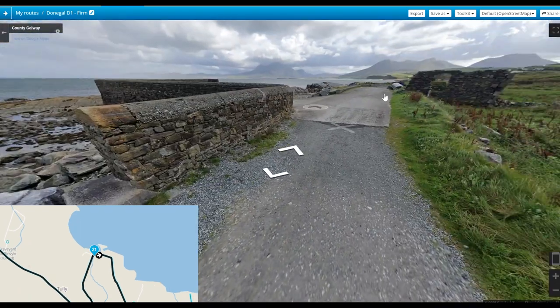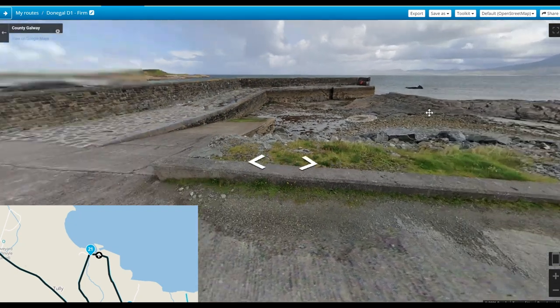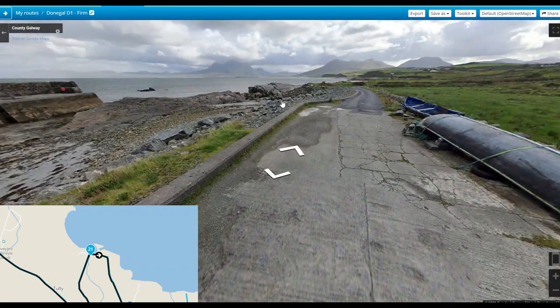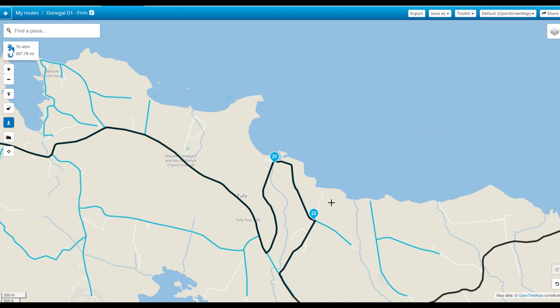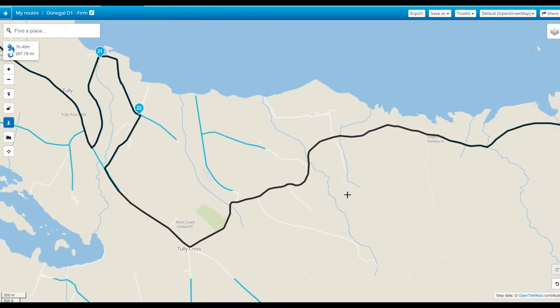So as you can see, it's another little harbour. Tide is out in this picture. But it's a beautiful spot to go down and take some photographs of. Leaving there, point number 22 is just keeping us along the route to bring us back onto the main route. We'll go through Tully Cross here.